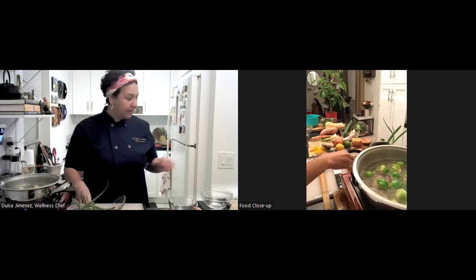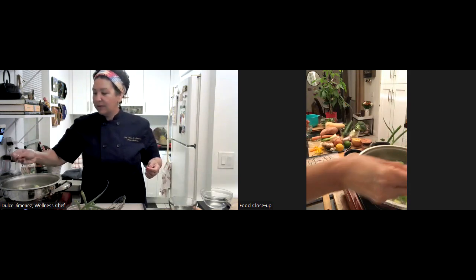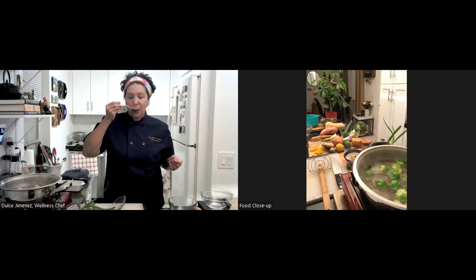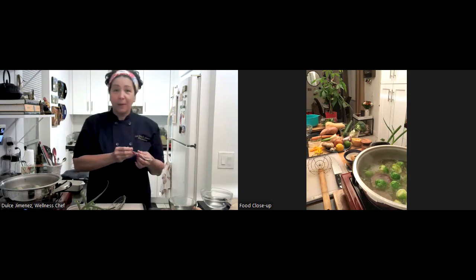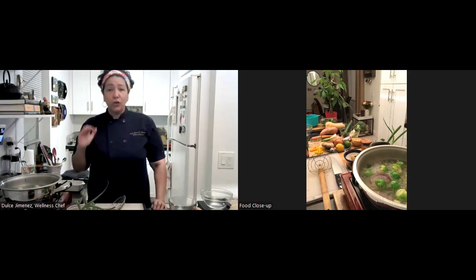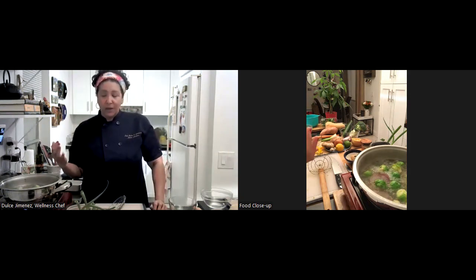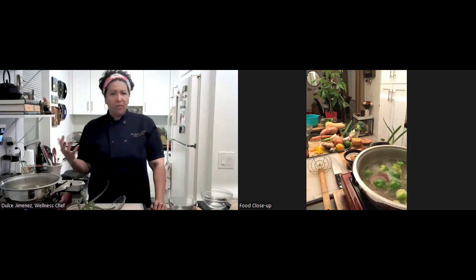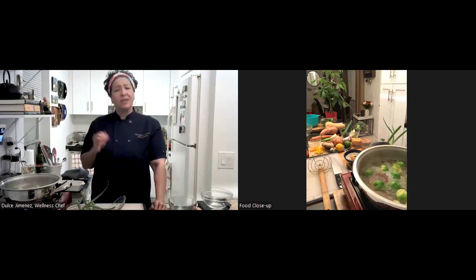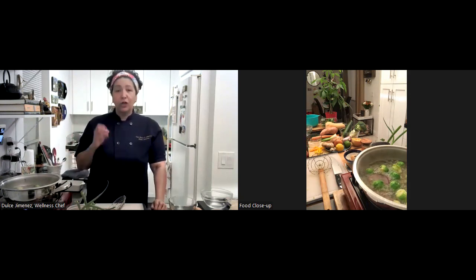You can taste the water. It's going to be pretty intense. It's pretty salty. If you're going to use it for sauce, don't put too much salt. So if you're going to use it for broth or for other cooking purposes, it's okay. But if you're going to use it to make a sauce for the Brussels sprouts or for other vegetables, don't make it too salty. Okay?